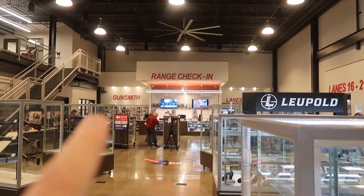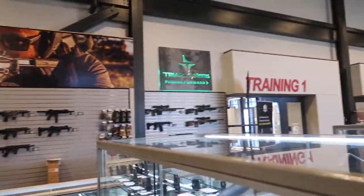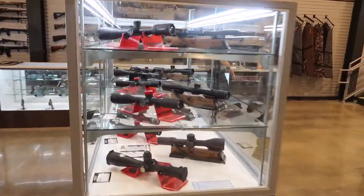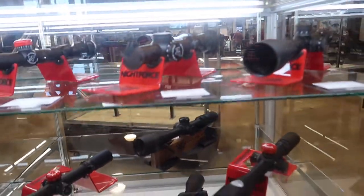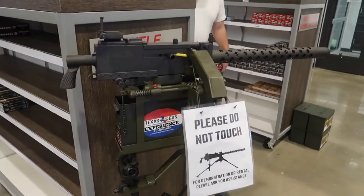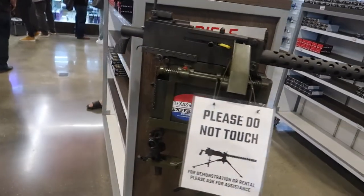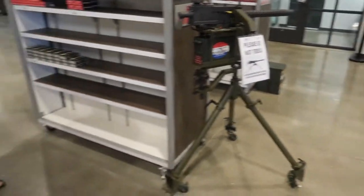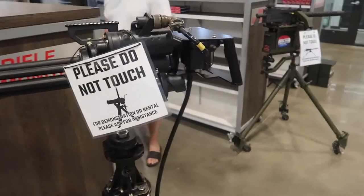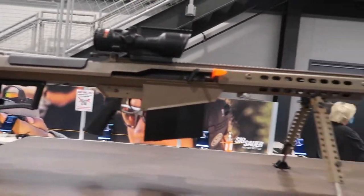There's a range check-in, gunsmithing lines, and more firearms you can buy. I'm trying not to film anyone. Suppressors, they sell suppressors. Rifles. Look at that. You can actually shoot this. And they have a minigun. Legit minigun. 50 BMG. With a suppressor.